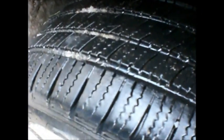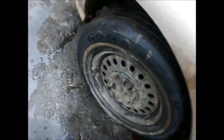15 inch. My friend needs some tires. There they are, right there. Yep. Time to buy him some tires. See, I don't have enough money. Oop, one stray. Two good tires. That one's no good.